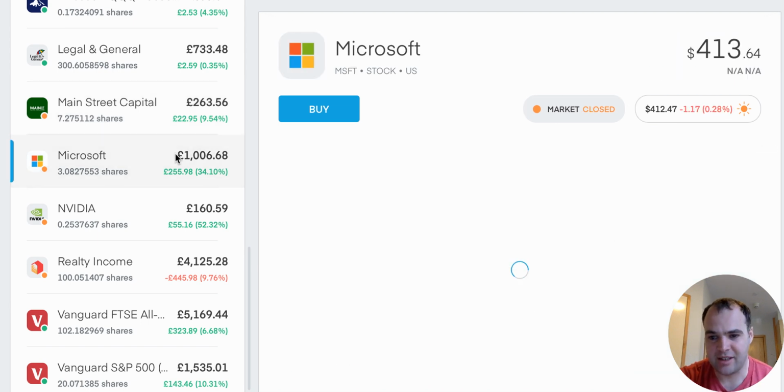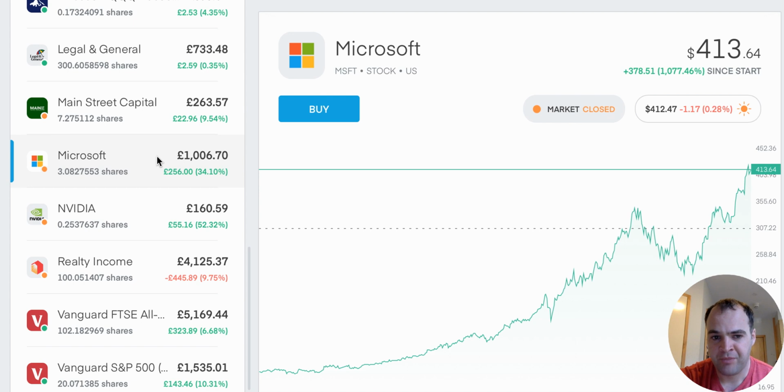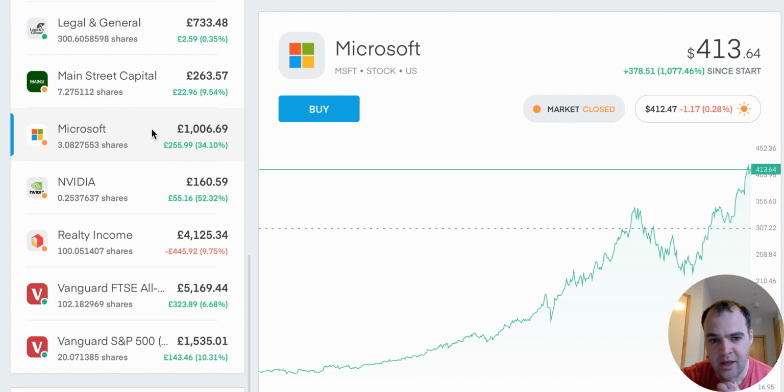Microsoft, exactly the same as Coca-Cola. This is a growth stock of mine. This is what I'll be holding in the long term. Currently up £255, which is lovely.